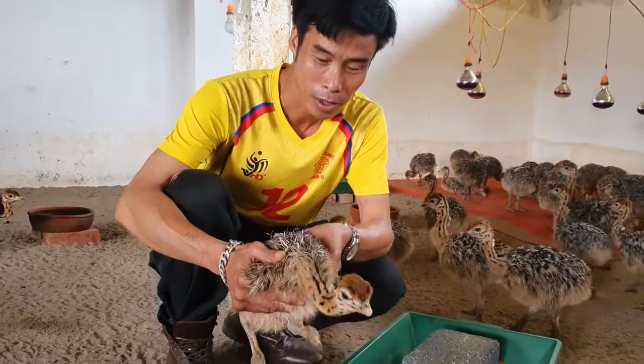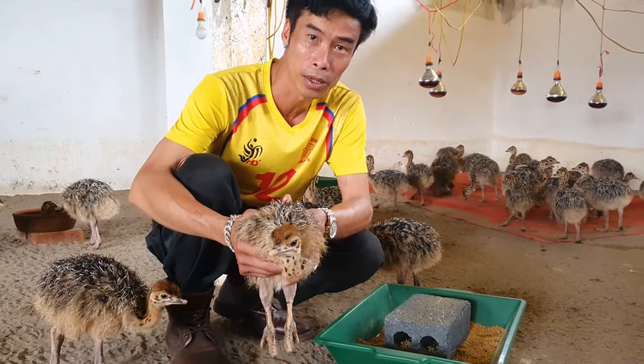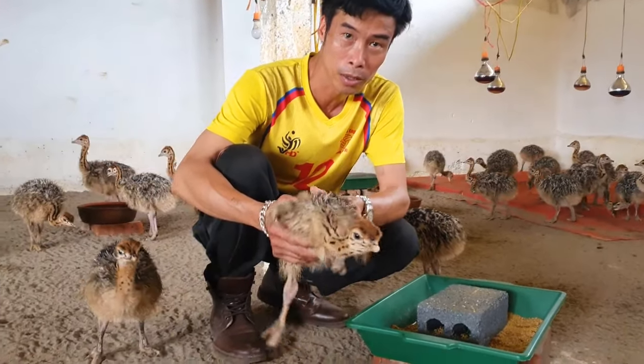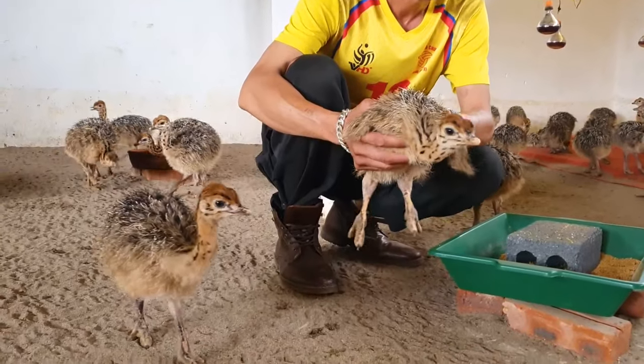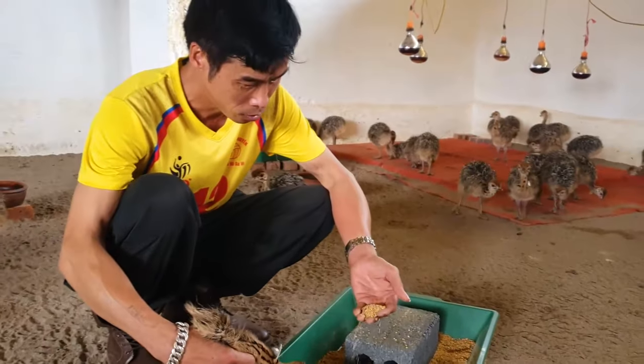The most important thing in the incubation house is that you must always ensure the temperature is 35 to 36 degrees Celsius and the humidity is 18 to 20%. During the first week, baby ostriches hardly eat or drink.